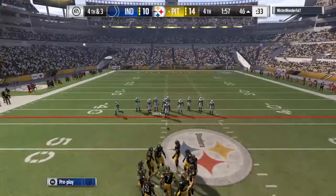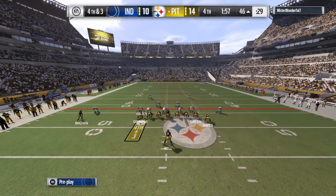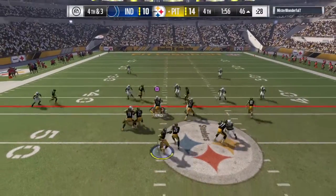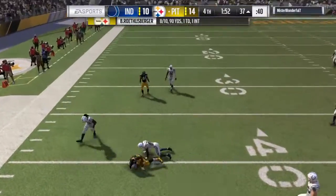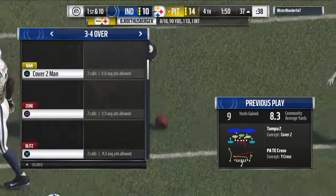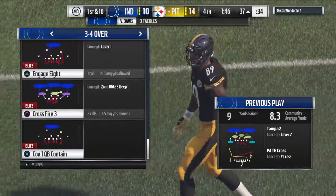And Mike Tomlin going to roll up the sleeves here and say, let's go for it on 4th. They come out with 1 back and 3 tight ends. Here's Roethlisberger to throw. And able to find Green. Give him 9 on the play. And on 4th down, they're able to convert and move the sticks.